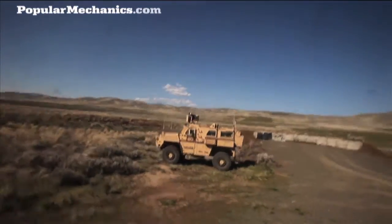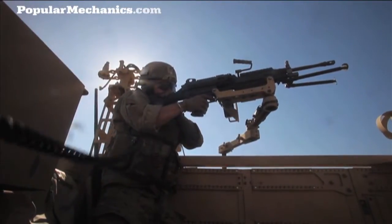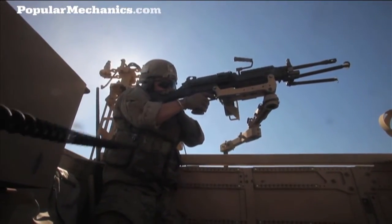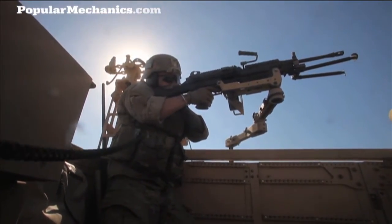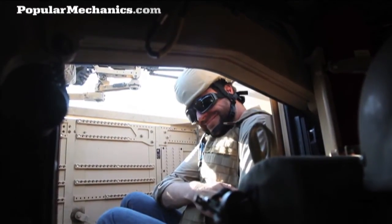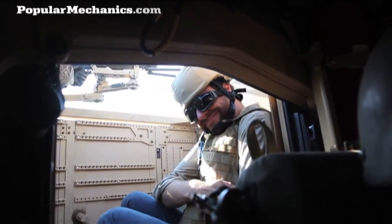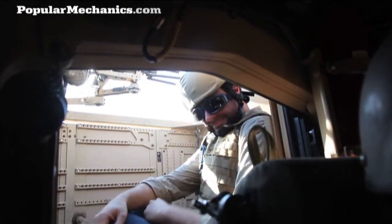Spec Ops teams want to be able to shoot in all directions, so MATV's cargo areas are modified to carry a gunner. The team calls this unenviable shooter the trunk monkey. The cord you see here enables the monkey to communicate with the crew inside the vehicle. Riding with the trunk monkey is fun, but it has its drawbacks. Like when hot casings rain on you while you duck for cover. This is Joe Papalardo for Popular Mechanics.